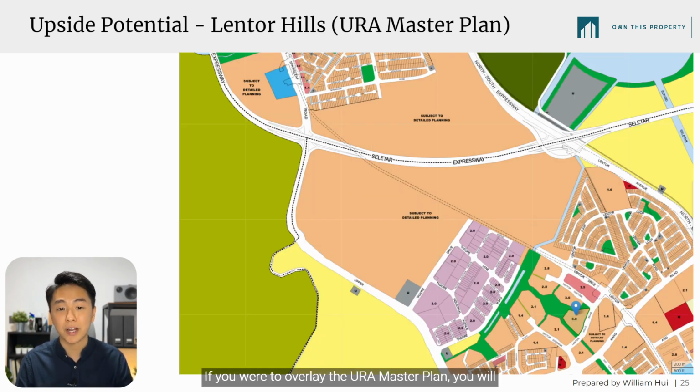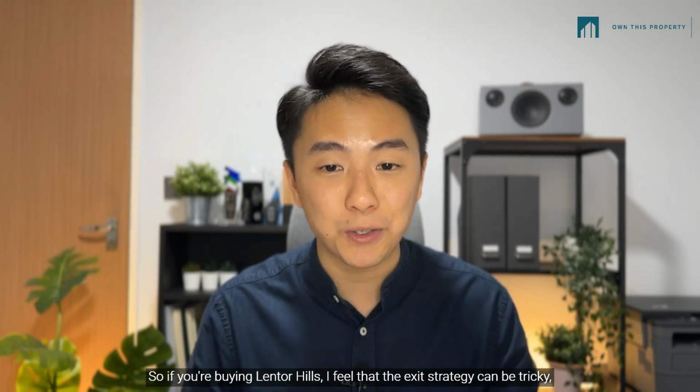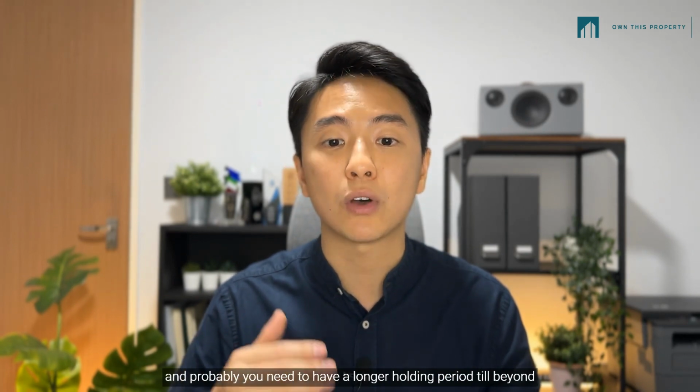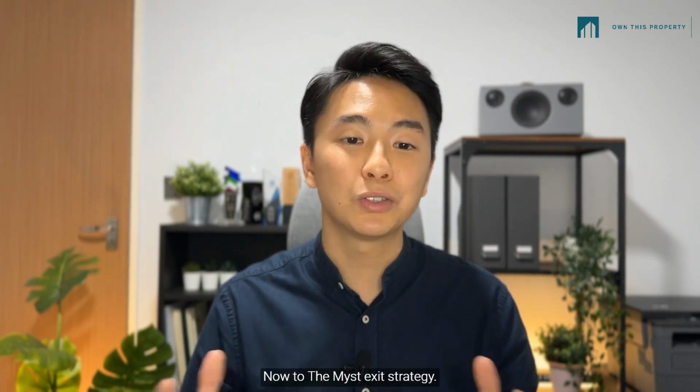If you were to overlay the URA master plan, you will notice that there are these massive plots of land that are zoned residential subject to detailed planning. So there will be more residential properties coming up, and most likely they will be HDBs, which is great for HDB upgrader demand. However, right now, these are still forests, and even if HDB were to announce the BTOs on these lands tomorrow, these properties will only be reaching their MOP in 2031, 2032. So if you are buying Lentor Hills, I feel that the exit strategy can be tricky. Probably you need to have a longer holding period till beyond 2030 to fully enjoy the upside potential of HDB upgrader demand.